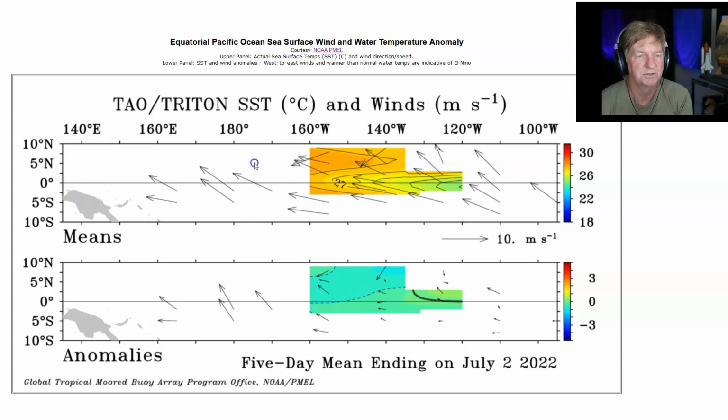Right here in the West Pacific, when the active phase moves over here, this is where trade winds can either reduce speed or switch direction. This is where Kelvin waves can be created. We call it the Kelvin wave generation area. But it's not the actual wind speeds.